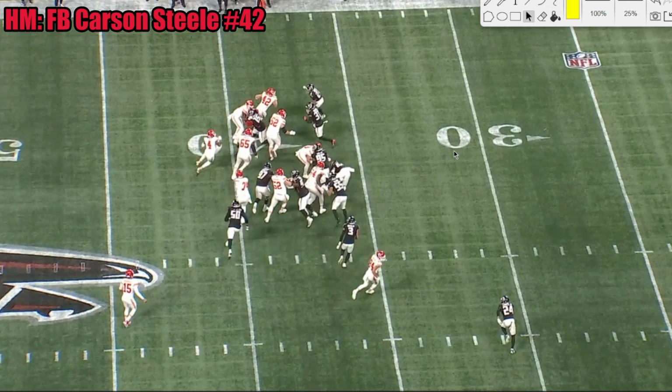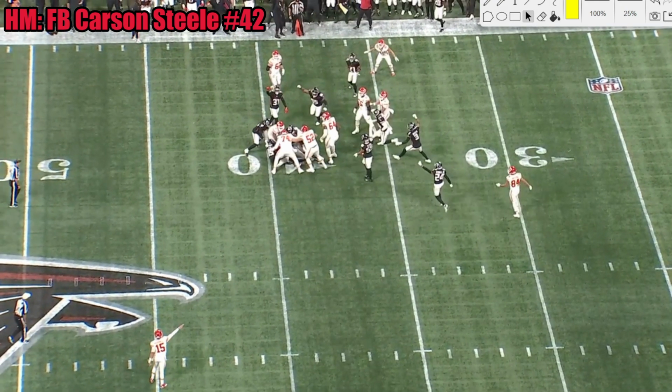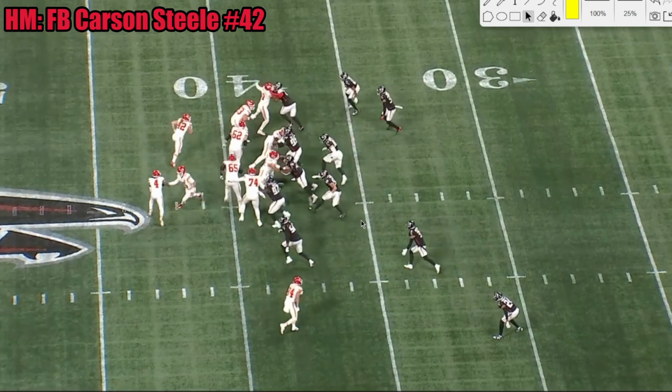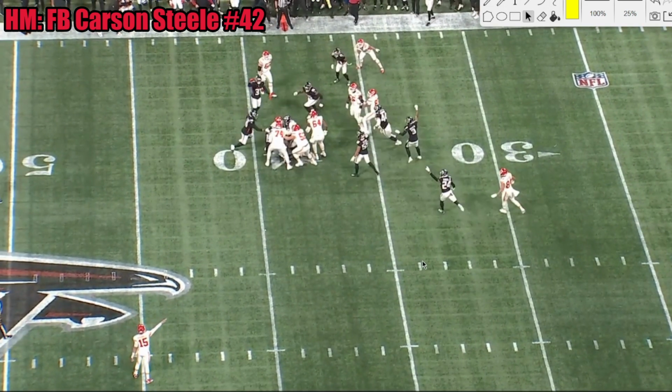Again, not exactly a key blocker on this play, just judging by the way Rashee Rice cuts, because this is short yardage. I believe it's 4th and 1. So instead of following his blocker trying to get outside, he's just trying to get upfield. Respect that, 100%. Still, Carson Steele takes care of his man. Really nice initial contact. Fights through the whistle. Good block, good play. They end up getting the first down here.